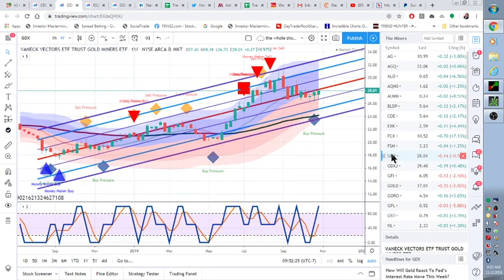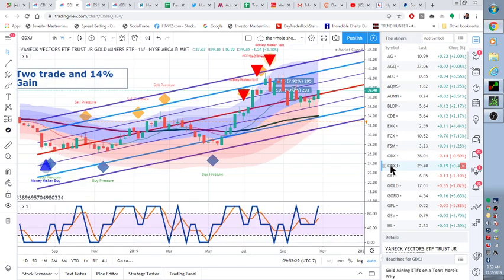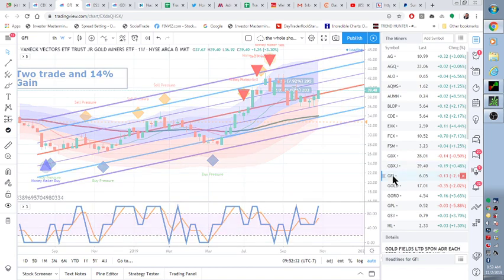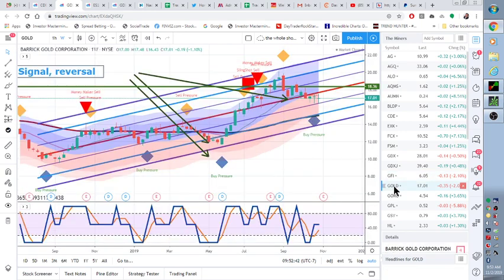Here's GDX. GDX looks great. GDXJ looks great. Here's Gold Fields. Okay, it's just been grinding. This thing's been ignoring pretty much everything. I mean, I had just one little push down, flat consolidation. Okay, I'm in and out of this one a lot for selling calls against.